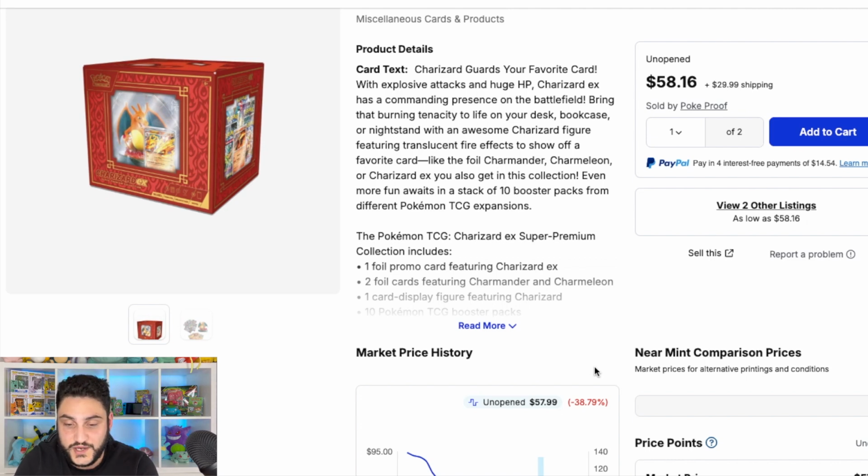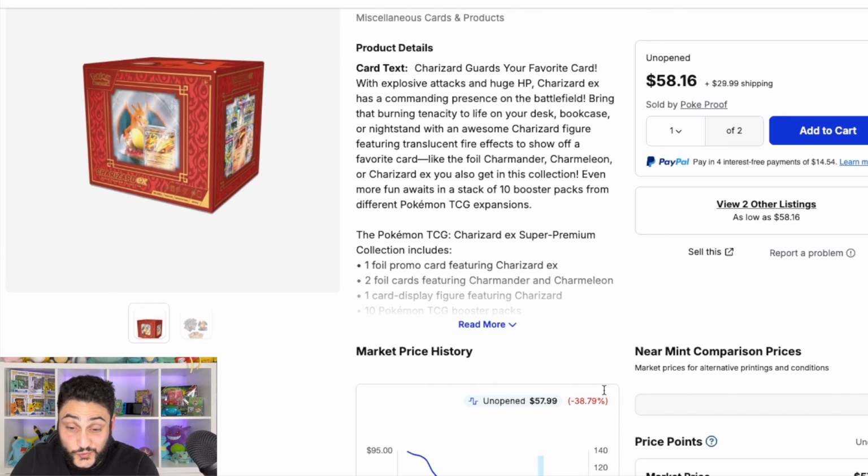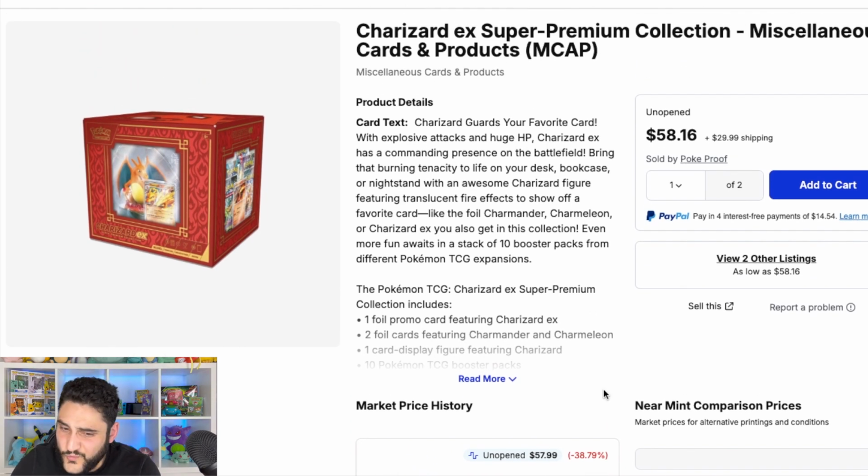It's Charizard for one, and I do feel like the figure collection boxes do well, especially when it's a very popular Pokemon, that is, and Charizard is a very popular one. So this one over here, $57 US, that is, of course. It's really not too bad, and you know what? Why not pick up a couple of them?